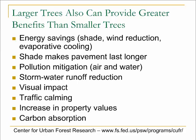There's a good website, the Center for Urban Forest Research, that summarizes a lot of the values of both big and small trees. A lot of this stuff, like the pollution mitigation, stormwater reduction, and so on.